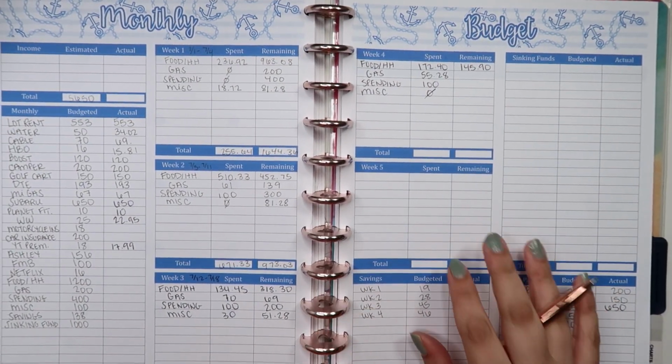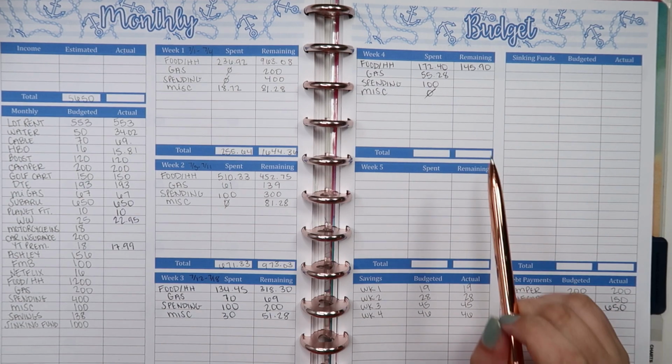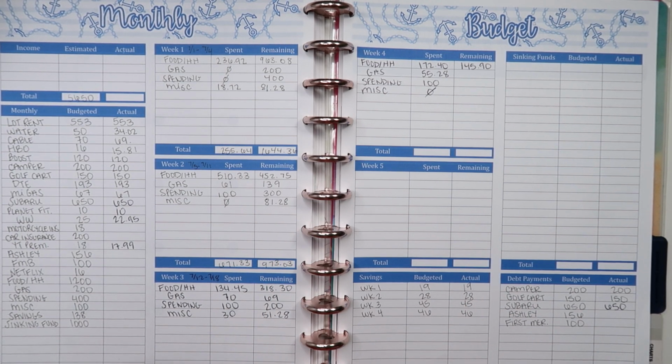I think we are going to end up coming in under budget for food and household, which is phenomenal. That hasn't happened in a really long time, and especially considering the fact that we had some food and household expenses for vacation. That's really, really good. I'm feeling great about that.